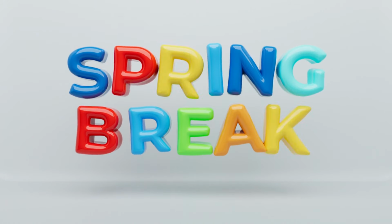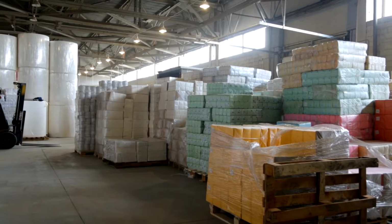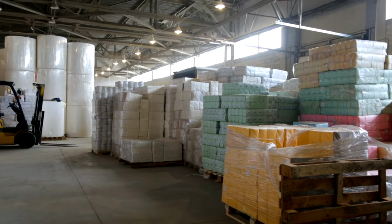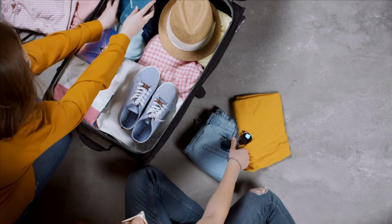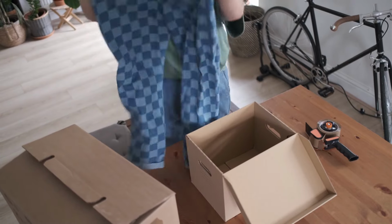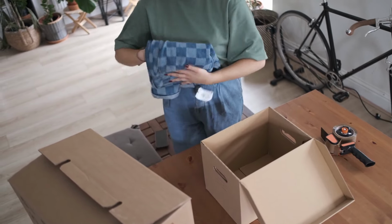Chapter 5. Rolling and layering, the double whammy for tight spaces. Rolling is a powerful technique on its own, but what if you combined it with layering? This method takes space saving to the next level. By rolling your clothes and then stacking them in layers, you can create a more organized and efficient packing system.